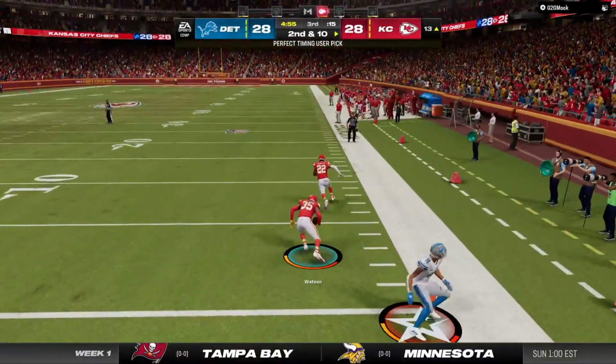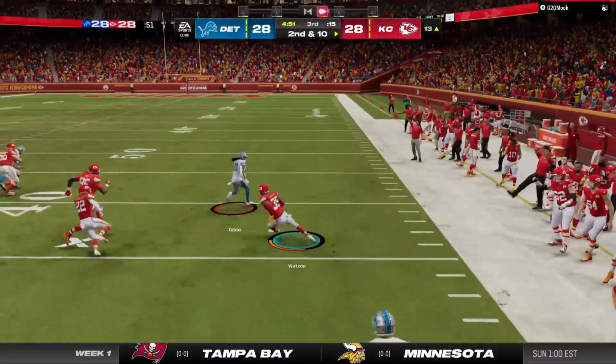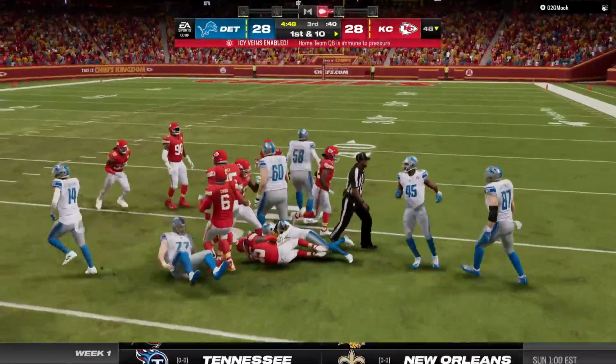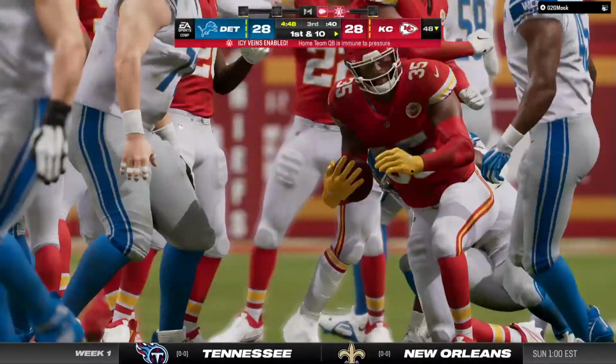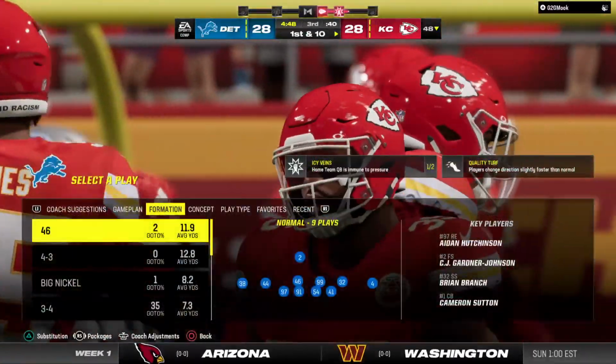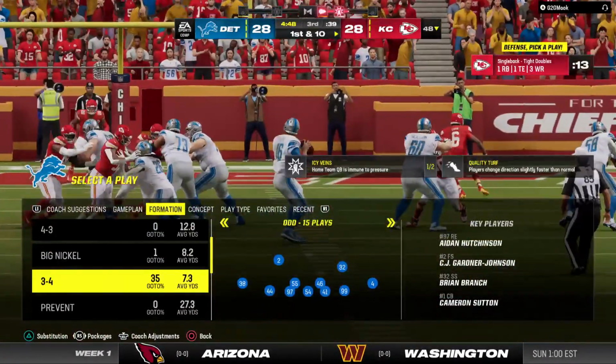And yet again, Goff is intercepted. And the Chiefs are going to take over a couple of yards shy of midfield. Well, they were in a great position to take the lead, Charles. Obviously, all they needed was a field goal to do that. They wanted the touchdown. Unfortunately, they're going to get neither.